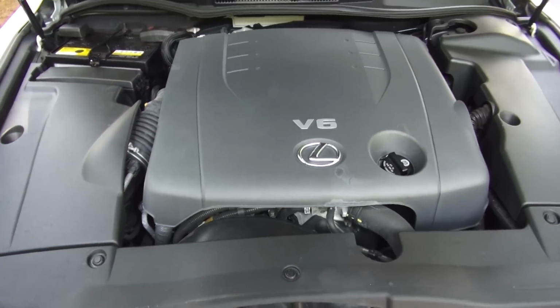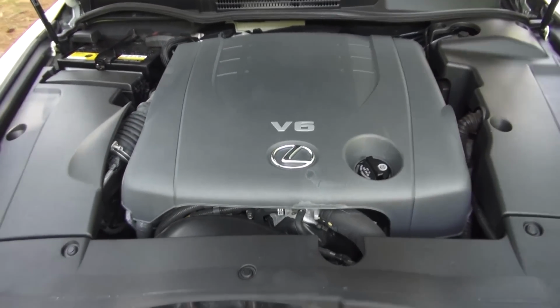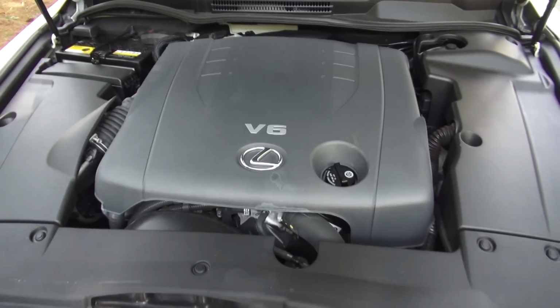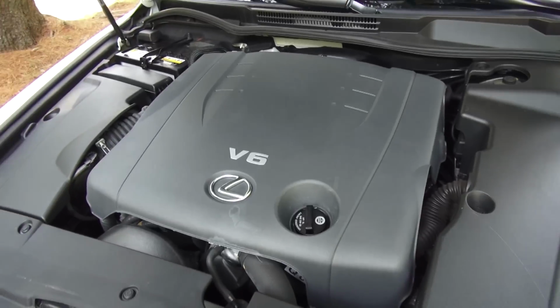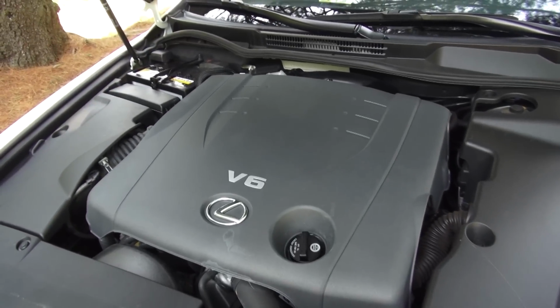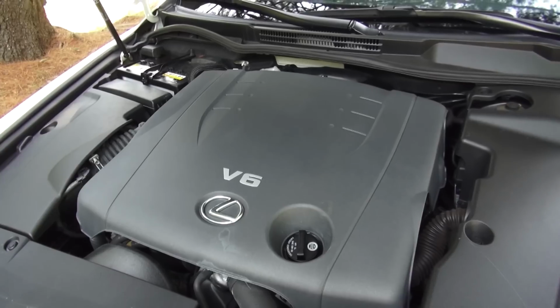And just your typical Lexus Toyota smooth 2.5 liter V6 under the hood. It's covered up with engine shrouds. That's a typical Lexus thing. This car is very smooth even at high RPMs. It's very Toyota-like. Toyota engines are very smooth at high RPMs. This one makes 204 horsepower.